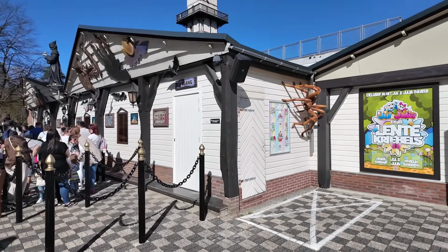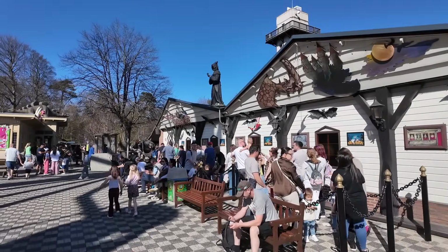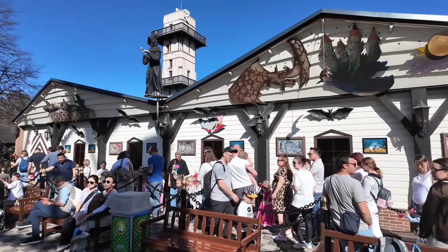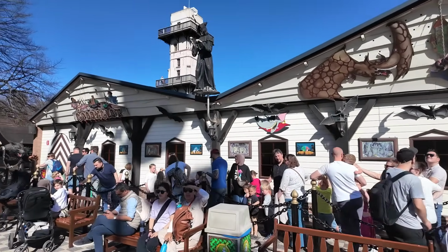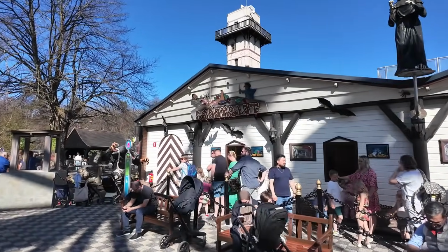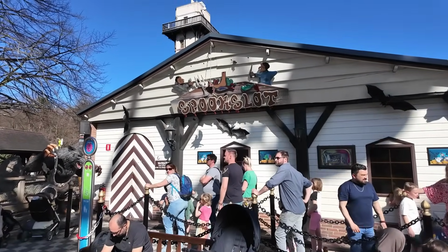He's massive. Right, going to check out Spook Slot just here. I like the name. Spook Slot obviously used to be an attraction at Efteling, and that was replaced by Danse Macabre. Right, let's go and have a look. It looks busy. Let's go and check it out.